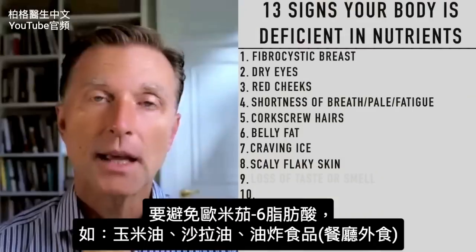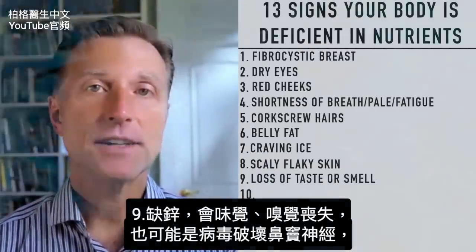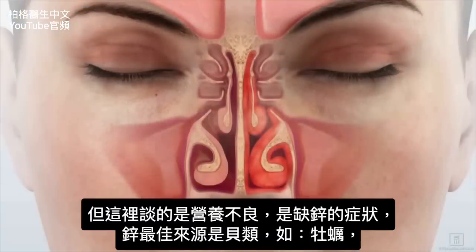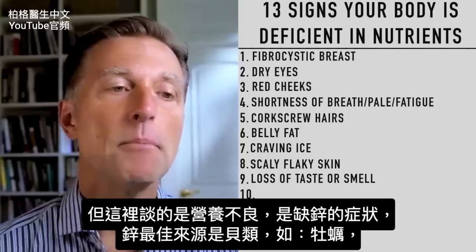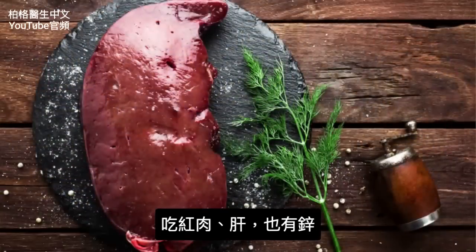All right, number 9, loss of taste or loss of smell is mostly a zinc deficiency. It can also be related to a virus destroying nerves in your sinuses, but if we're talking about nutrition, it's going to be a zinc deficiency, and the best source of zinc is shellfish, like oysters. You can also get zinc from red meat as well as liver.